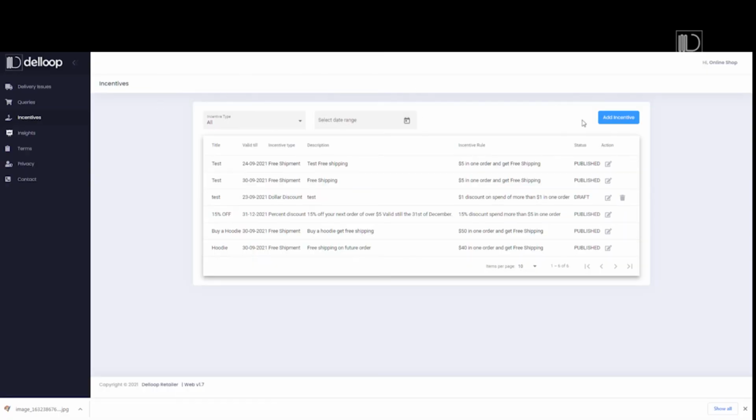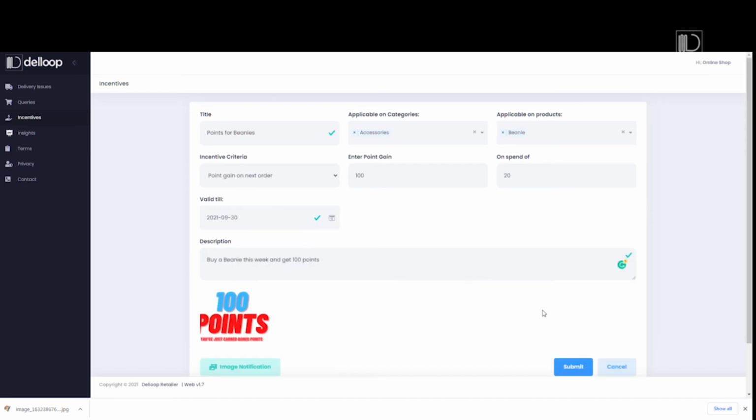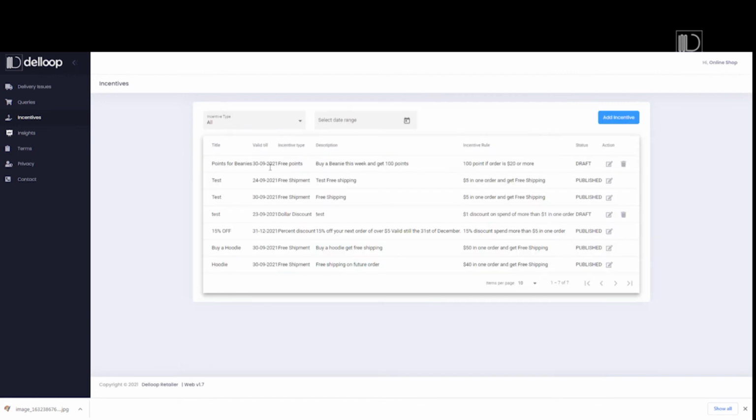The following process is how the retailer puts the incentive together. They select a title for the incentive, the category, decide on which products it is applicable to, and other various fields, including a description of the incentive. The other option is for the retailer to offer points as an incentive. Delloop members can accumulate these incentive points and use them in their choice of store at a later date. The retailer decides where the points are applicable, in terms of products and the amount of spend. The retailer can view a draft of their incentive, and when they're ready, they can publish it. In future versions of Delloop, there will be an option for third parties to participate in the Delloop incentive program.